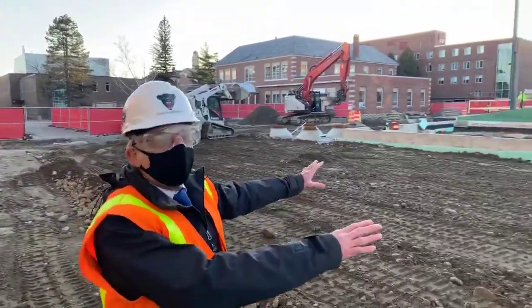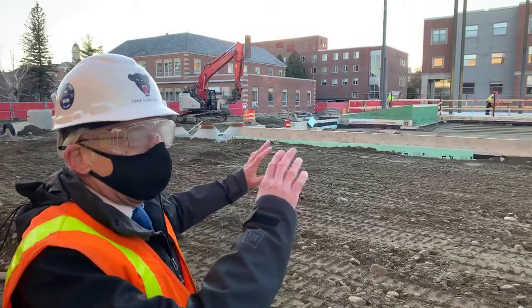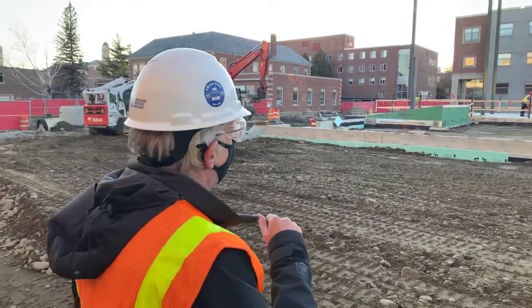Just want to point out what we've got going on right here. This is the gravel pad where the crane's going to be coming in tomorrow to be set up. They'll have a crane inspector come inspect it. Next week, we're going to continue on with placing structural steel.